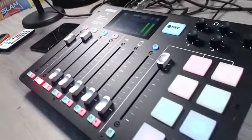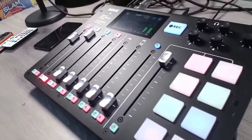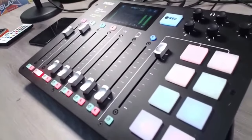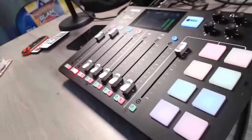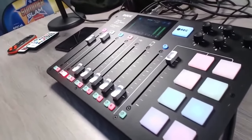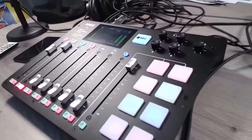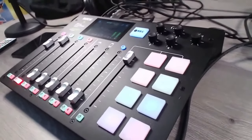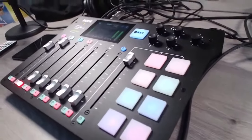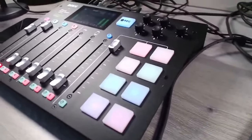We've had to turn off noise removal for Callie's mic because the Shure SM7B is a quiet mic anyway. Yeah, and the noise removal picks up Callie's voice as background noise. So we had to turn it off. So yeah, bless Callie.